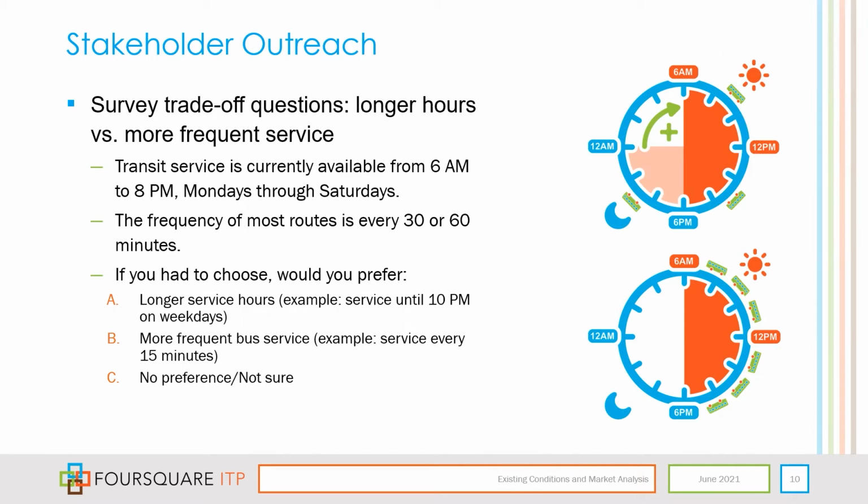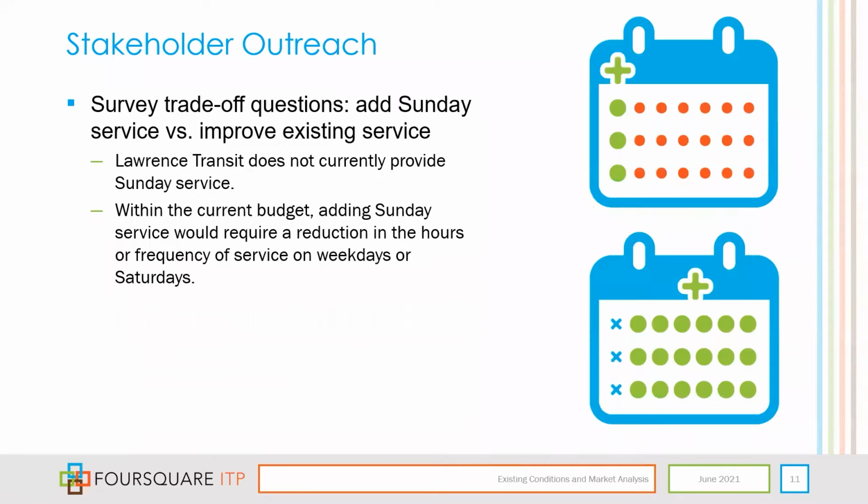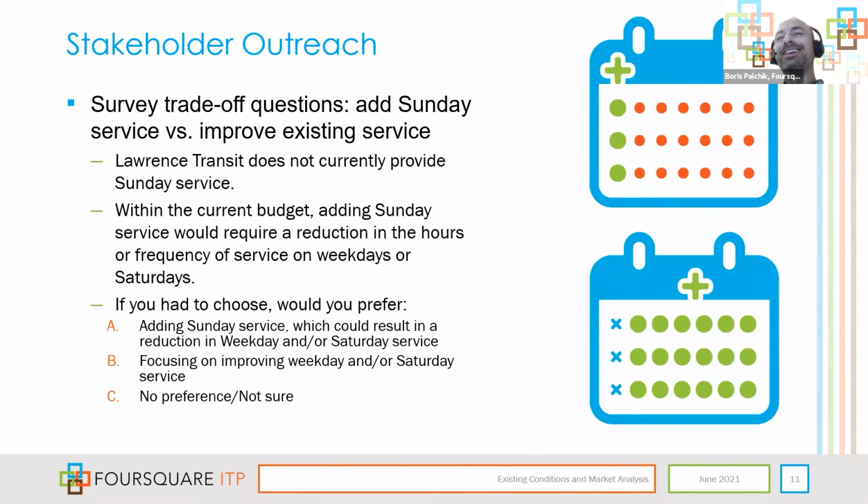Okay, anybody else? Is there any possibility of Sunday service, or is that totally verboten throughout the company? This is the next question, actually. So thanks. That's a perfect setup.